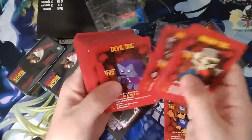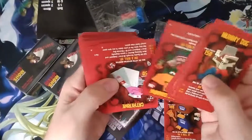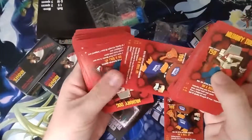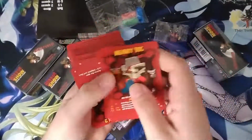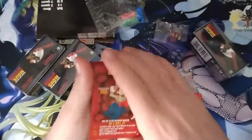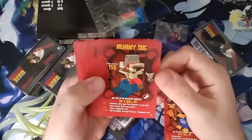Wonder if it's multiple of the same cards. Yep, okay. I see why they were upside down and stuff. Becomes multiple of the same cards. So we got Mummy Dog.